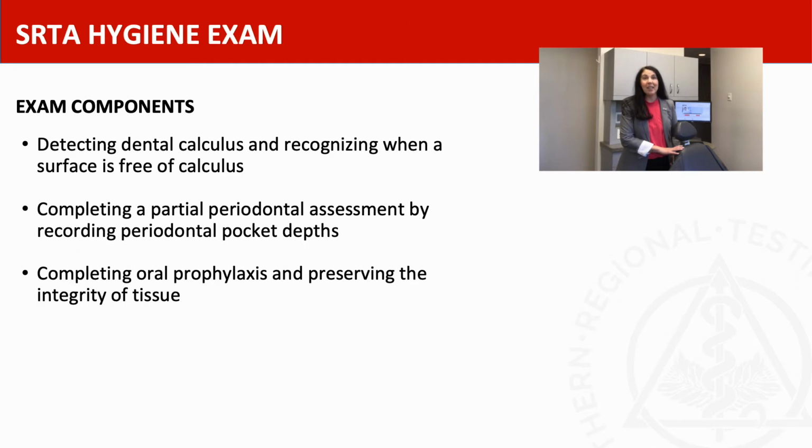During the exam, candidates will screen a typodont for 12 surfaces of heavy to moderate calculus to meet the examination requirements. Once a candidate has determined which quadrant and any additional teeth meet the calculus qualifications, the case selection is entered into our scoring system.